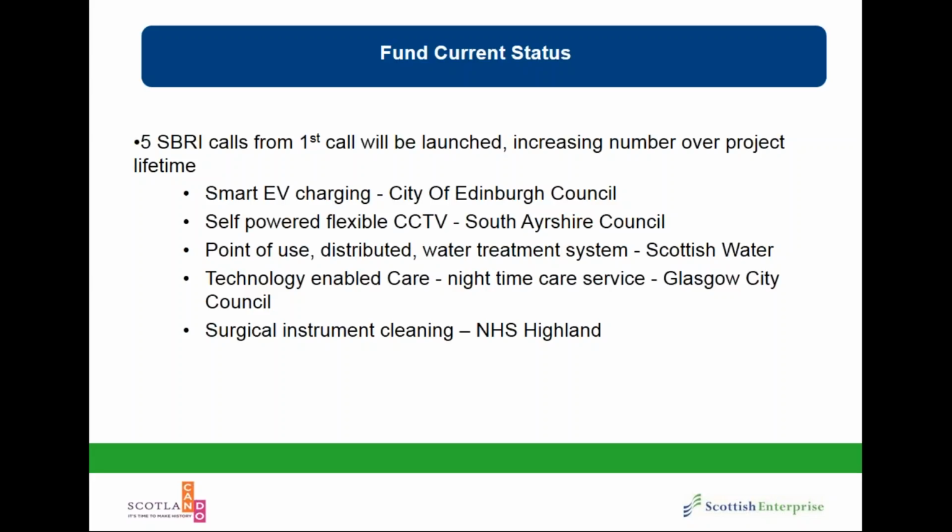Next up is South Ayrshire Council, and they're looking at fixed CCTV cameras, which are costly, and they're fixed, and trouble spots and incident areas and areas where they want CCTV cameras is a fluid thing.